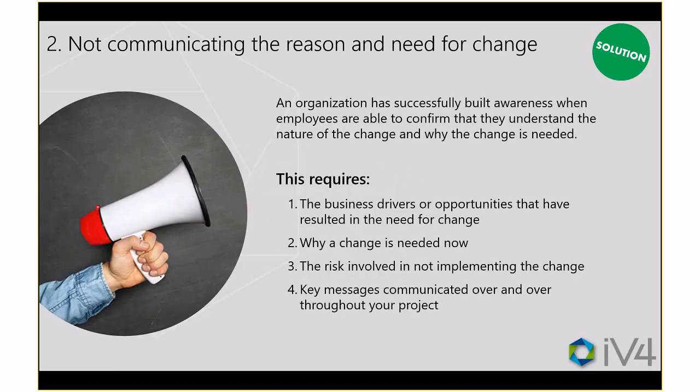As part of the solution, you know an organization has successfully built awareness when all of your employees are able to confirm that they understand the nature of the change and why the change is needed. This communication requires the business drivers or opportunities that have resulted in the need for change, why a change is needed now, and the risk that is involved in not implementing this change.